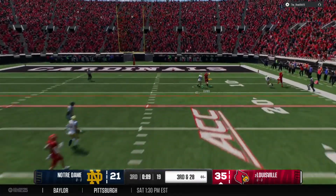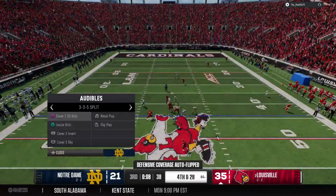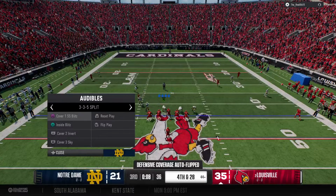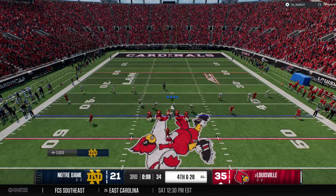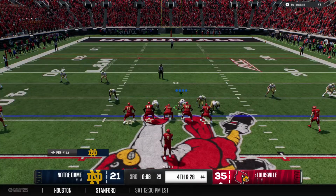He's looking deep here. That one falls incomplete. They tried to press it deep, but now it brings up fourth down. Offense coming to the line. They might have a chance for a couple more plays before we reach the end of the quarter.